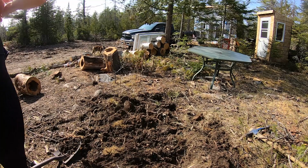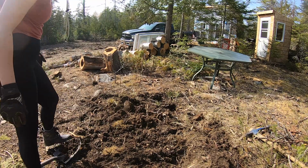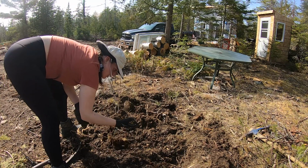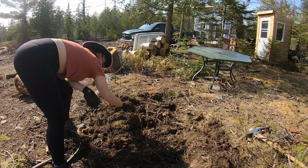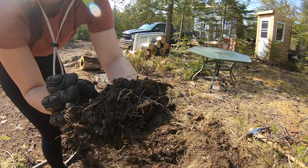I picked a good spot. Well, I would say probably anywhere on this property would be a good spot for planting a garden. But we have lots of, besides the roots and the rocks, there's a lot of rocks that you probably already saw me throw. There are so many earthworms, like, here's an earthworm.